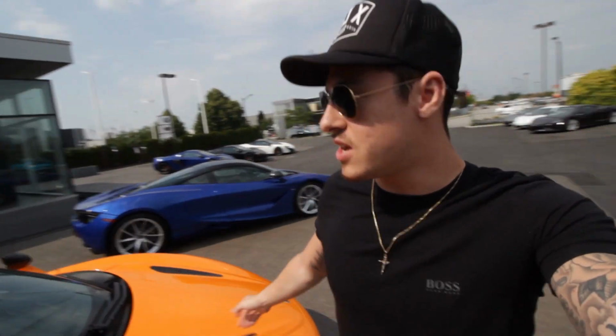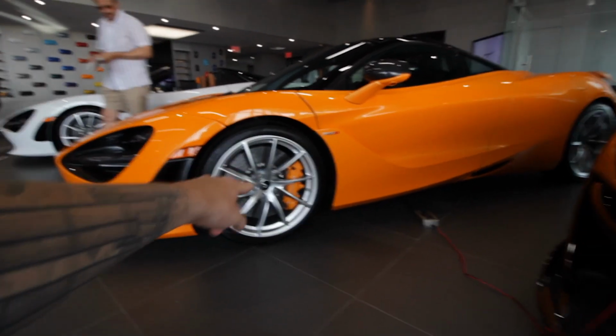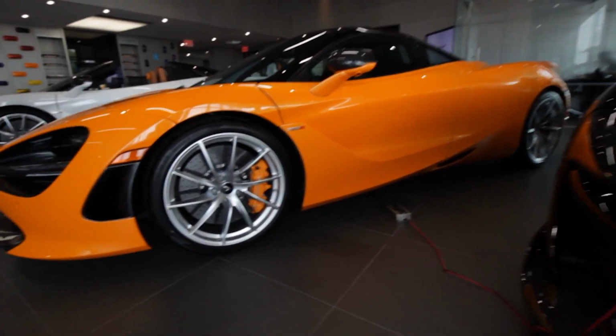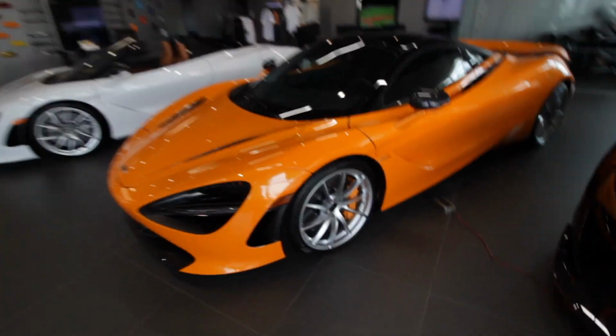We got lots of 720S. Man, this color combination with the silver rims, the orange and the McLaren orange, that's nice. It's nice. Not a lot of people go the silver rims anymore.